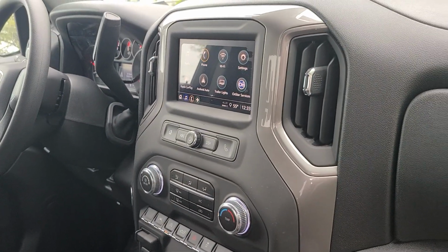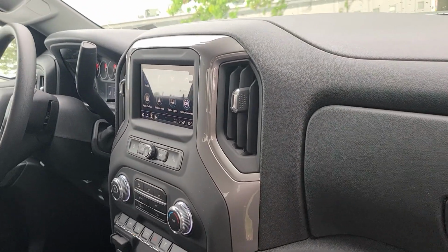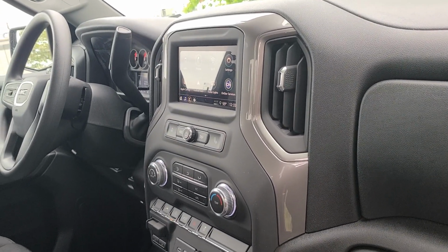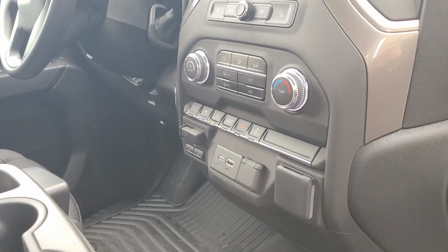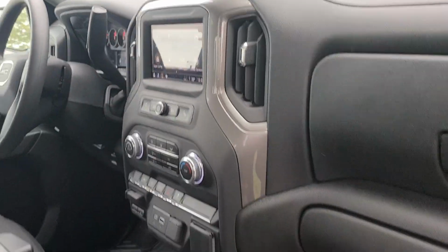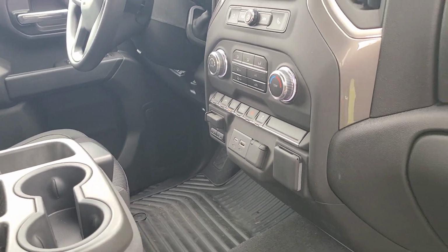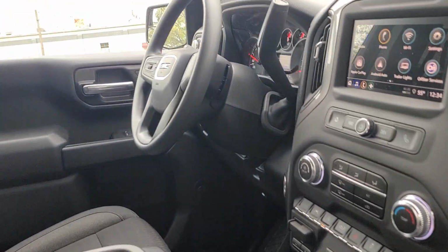For this trim level, it does not have the current generation updated interior. So the Elevation and Elevation Standard do get you into the larger screen and the different center stack here, as well as a fancier driver information center. Don't get me wrong, those are all things that I'd like, but if I'm shopping for a truck myself, I have a hard time turning away from considering this at the price point of so much less.